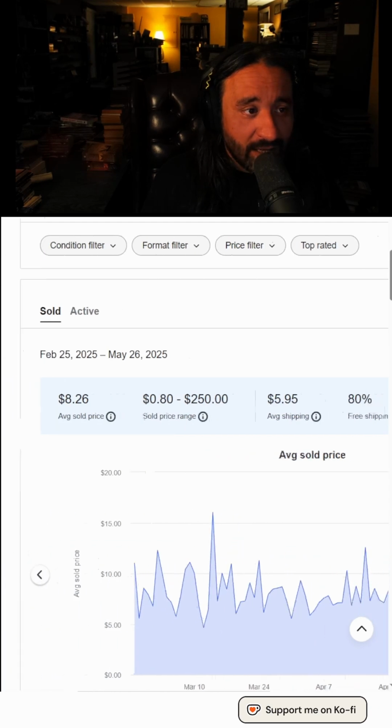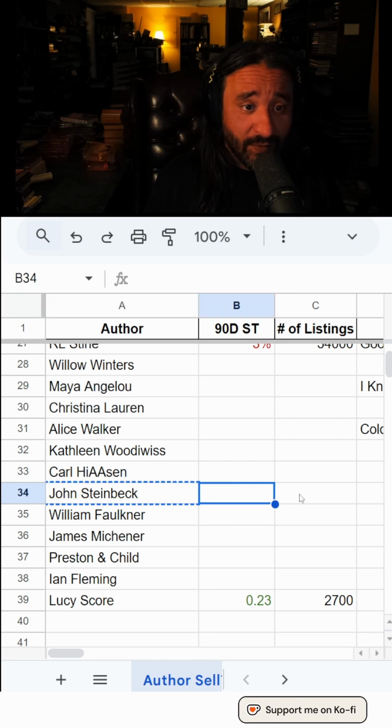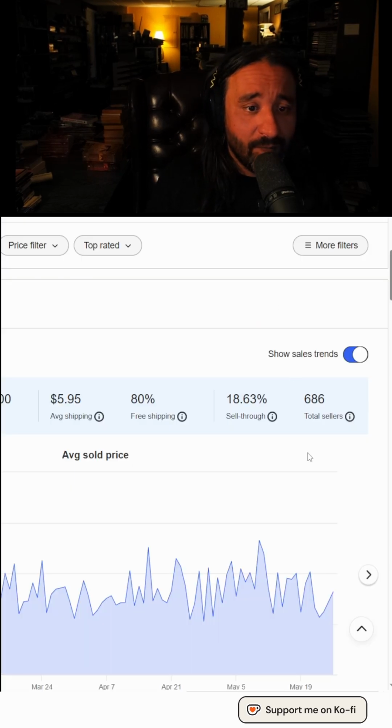Let me first check. Okay, so we have a 19% sell-through rate, which is pretty freaking good, and he's, like I said, an older author. And I bet you his antiquarian collectible will be stronger.